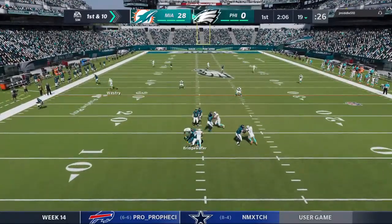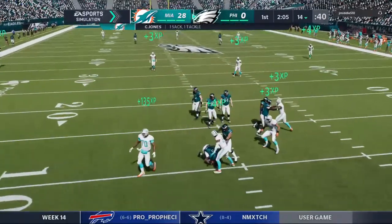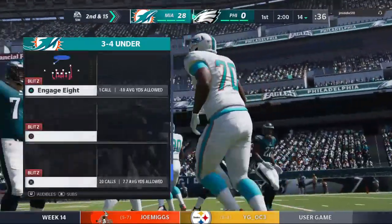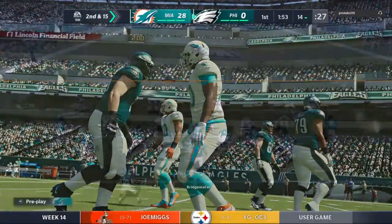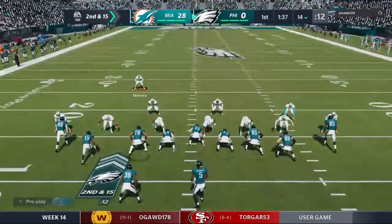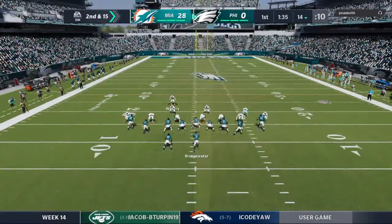Do they continue to throw it? And he can't get rid of it. He's taken down. Chris Jones able to record his 5th sack of the season. What a nice read and play by the defensive tackle. Never bought the play action fake. Went right for the quarterback and put him on the ground.